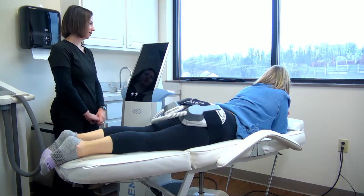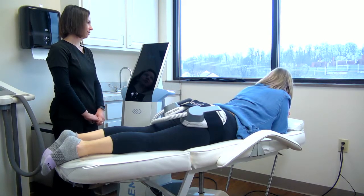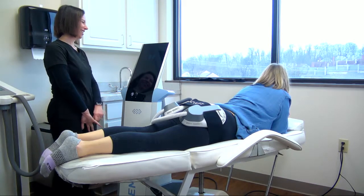We've seen some amazing results, and even the quality of the skin has improved so drastically in many of our patients, like that cellulitic, lumpy, bumpy skin appearance, just from the stimulation of the muscle. Wow. I know we have some great before and after pictures, so we'll definitely be showing those to everyone watching. Absolutely. So next question, what does it feel like?